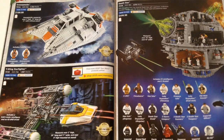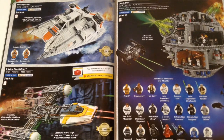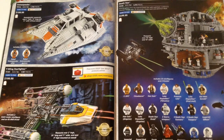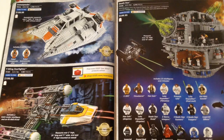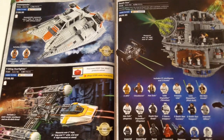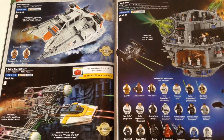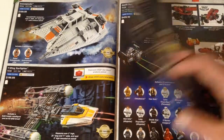And then here it is, the Death Star. The Death Star that won't go away. The Death Star is going to be around after we're gone, folks. $499 for 4,000 pieces. That is way overpriced. Again, maybe it's because they're trying to sell you all these minifigs. But this should be a $400 set, not a $500 set. And again, it's an Ultimate Playset, not an Ultimate Collector Series.